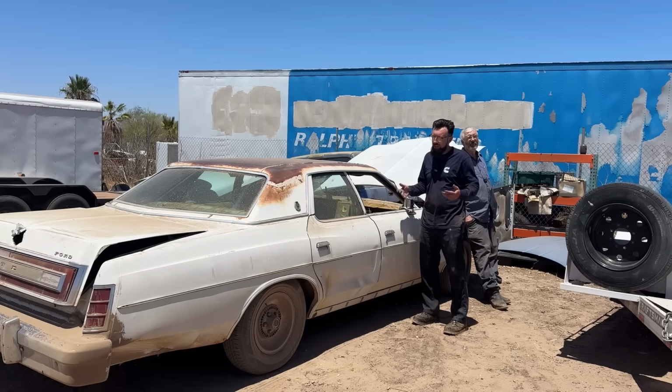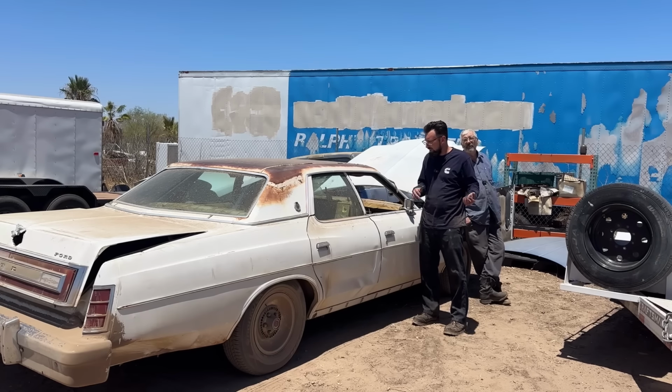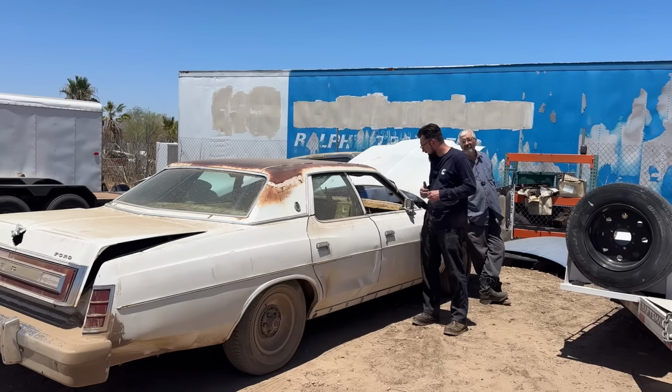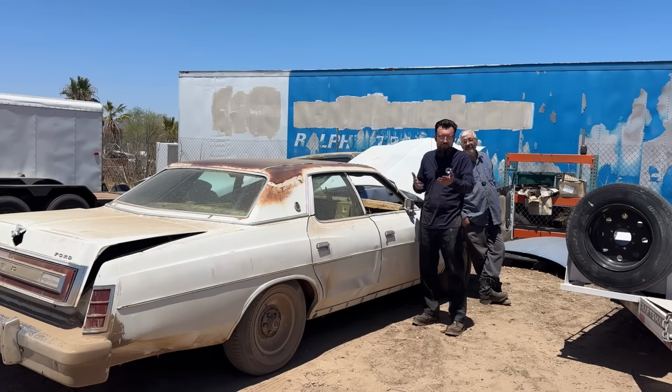The transmission, I don't know why it's not working, and we only get first. But really it's not worth digging deeper and deeper into this thing, because I'm not putting it back on the road. It's got no windshield. The key switch is all busted out. The shifter linkage is not working. It's just like, whatever. I'm gonna list it for $1,200. If you're interested in it, you can email me. I'll put my email right here.